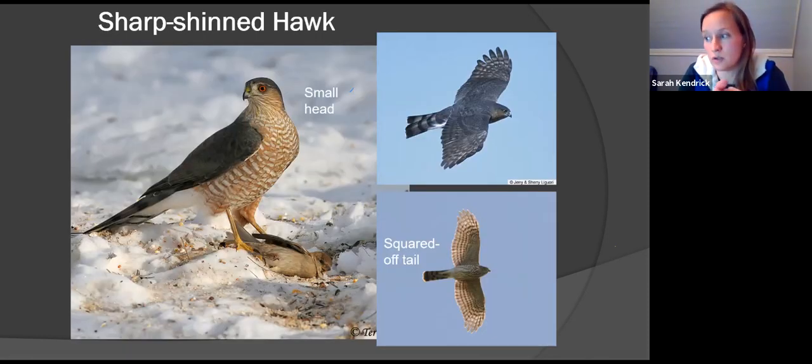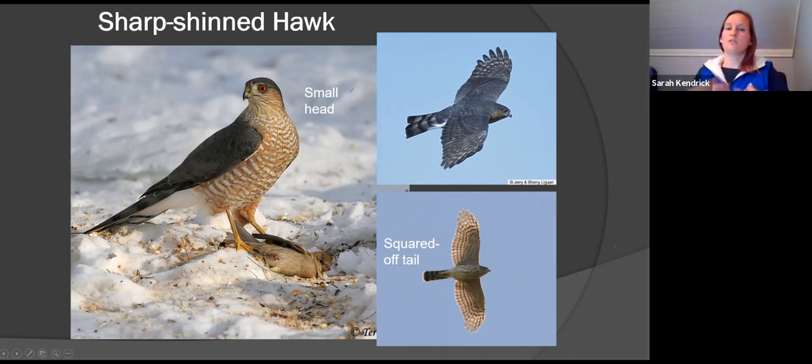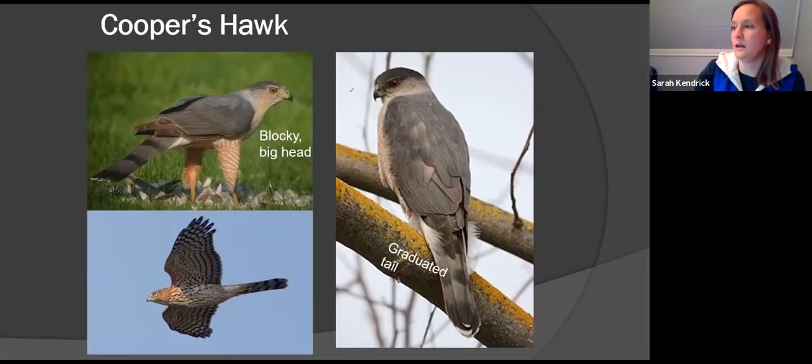The juveniles also look very similar. This is a picture of a juvenile in flight down here. They have these blocky brown streaks, vertical, and they both have that.